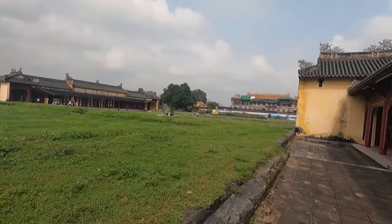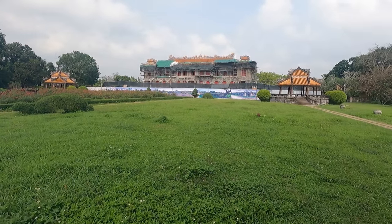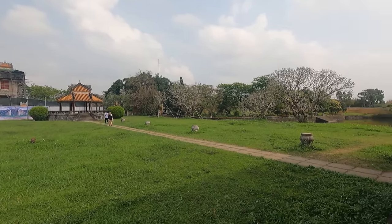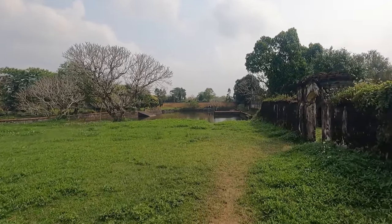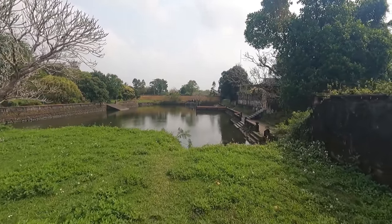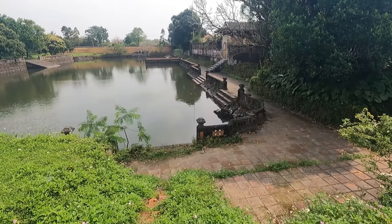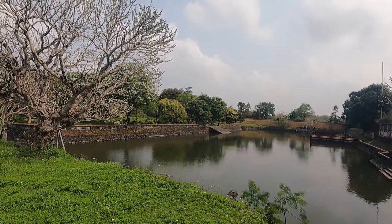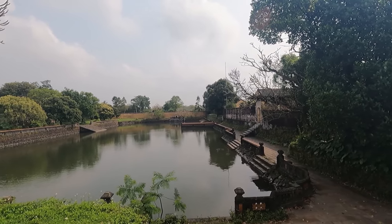This place is just massive. There we go. There's the palace being renovated, the back of the Imperial City. Ooh, look at this lake here. Lake stocked with lots of goldfish, I see, and probably catfish also. You can tell it's probably a courtyard of some sort or a garden with steps into the lake. And that wall is the end of that side of the Citadel.